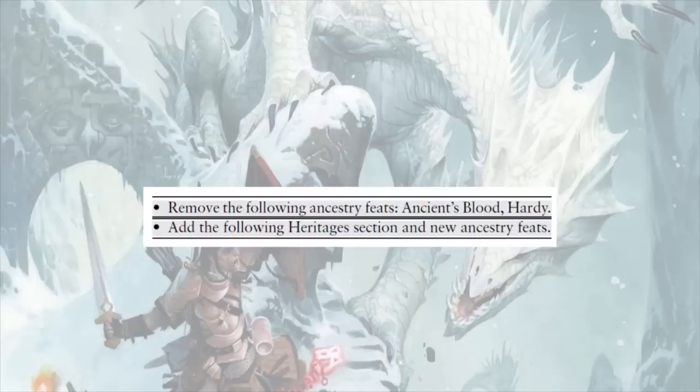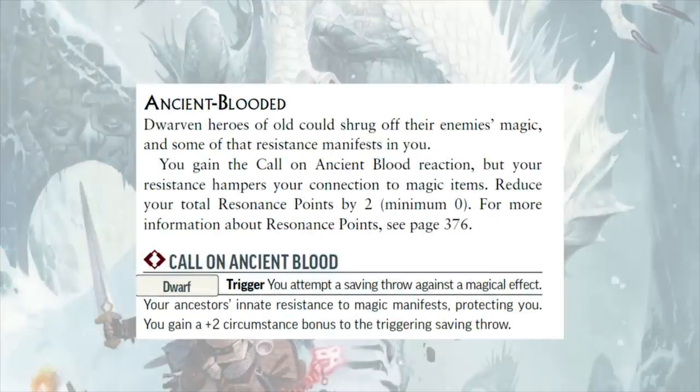Ancient's Blood wasn't bad, but I would prefer to take it at like 5th or 7th, after I had a little more resonance. Hardy, also pretty good against poison, but if I never see poison, trash feat. Now they're gone. Anywho, let's talk about these sweet heritages, shall we? First up, we've got Ancient Blooded.